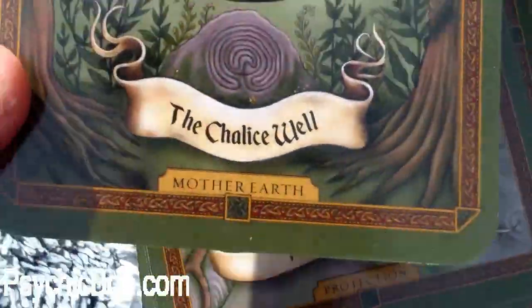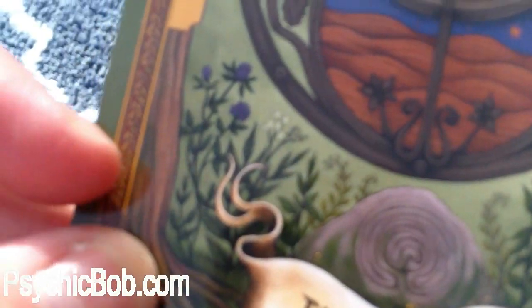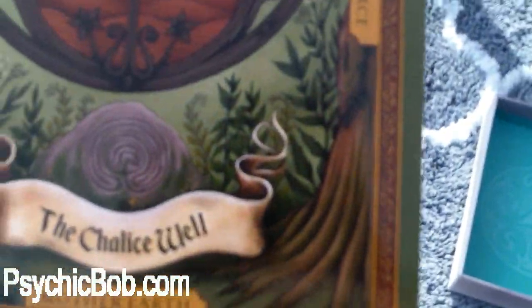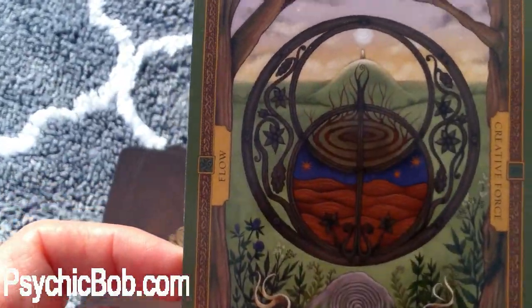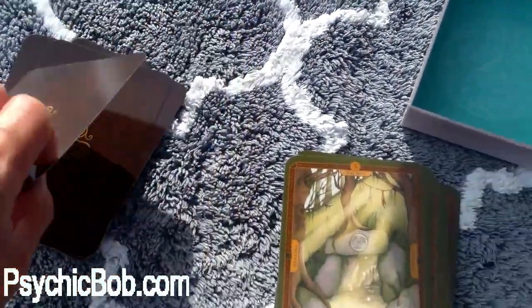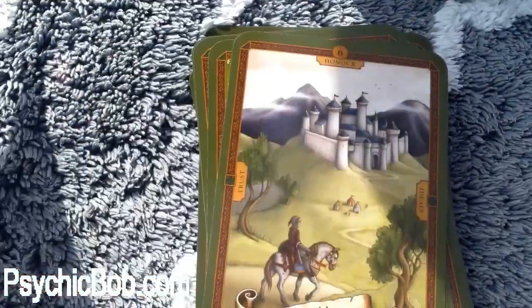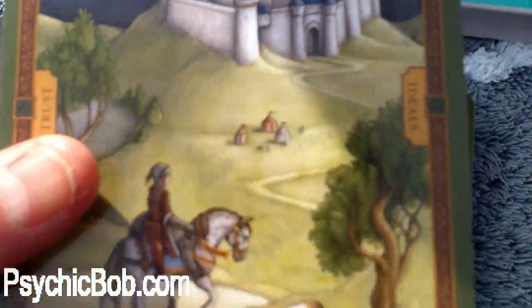So you have to really study these because every little thing has magic. Like your purple flowers here, which is very magical. Herbs, healing herbs are shown up. And we know that the Chalice Well is a healing place. So very, very fascinating. All right, the White Spring, Camelot. There's a King Arthur's castle.